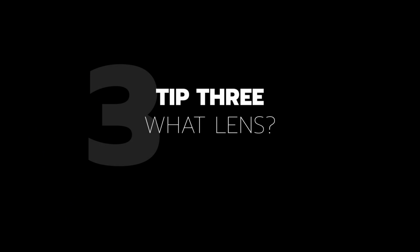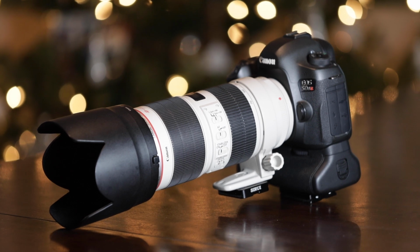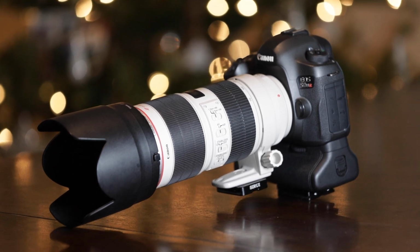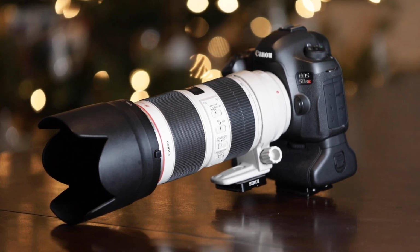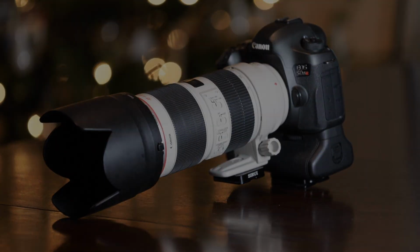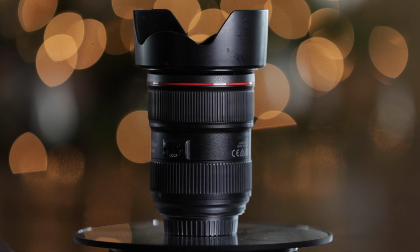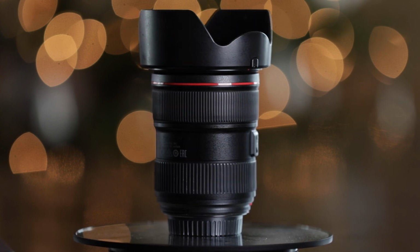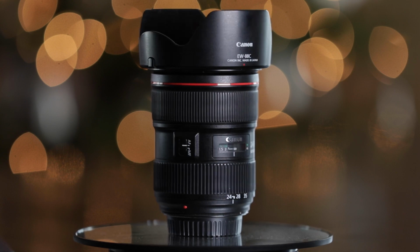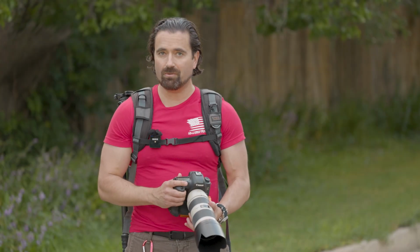What lens should I use? This is not the right time to be using a wide-angle lens. In fact, I shoot all of my self-portraits with a 70 to 200 millimeter. I get it, you're a landscape photographer and you may not even have a telephoto lens, but that's okay because a 50 millimeter or a 24 to 70 millimeter will also work just fine. You want to use a longer focal length to better isolate yourself in the frame and blur out any distractions that may be in the background.